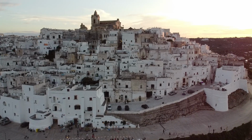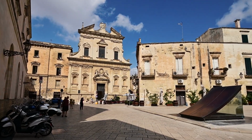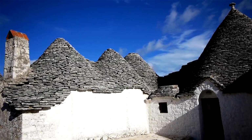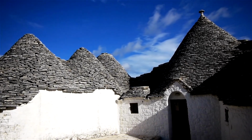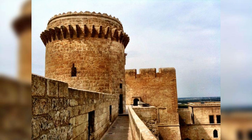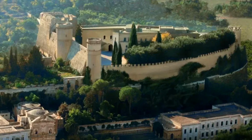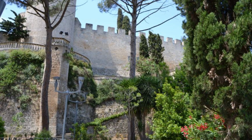Living in Oria also means you're a short drive away from incredible day trip destinations. Visit Ostuni, the dazzling white city perched on a hilltop. Explore Lecce and its baroque architecture, or experience the unique trulli houses of Alberobello, a UNESCO World Heritage Site. Oria itself is a treasure trove of history and architecture. One of the highlights is the stunning Castle of Oria, an ancient fortress offering panoramic views of the countryside. The castle dates back to the 13th century and features impressive defensive walls, towers, and a fascinating blend of architectural styles reflecting its long history.